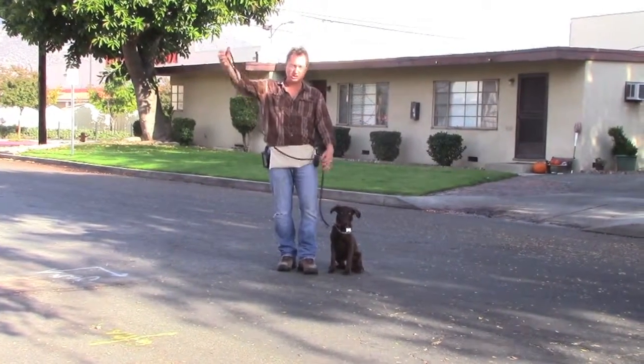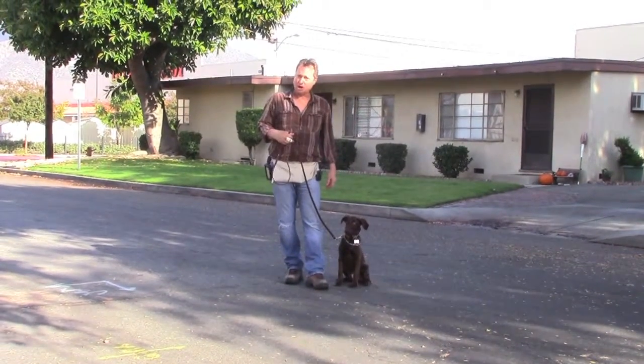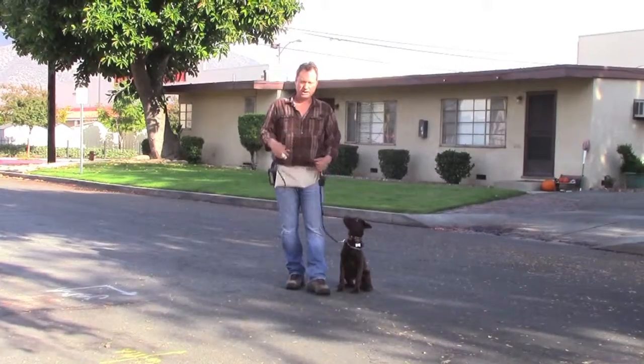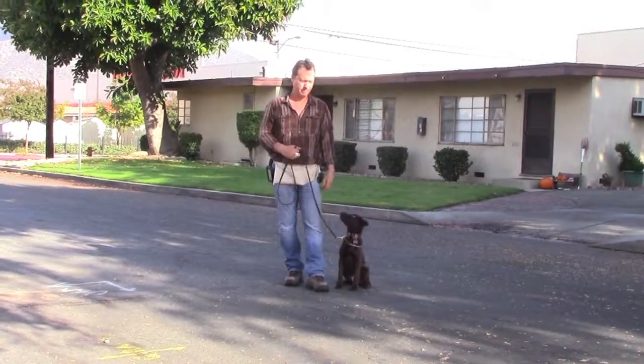This is a 6-foot leash. You want to start practicing with longer leashes. That's great. Practice longer recalls, but it's the same way whether it's a 6-foot leash or a 20-foot leash. Okay.